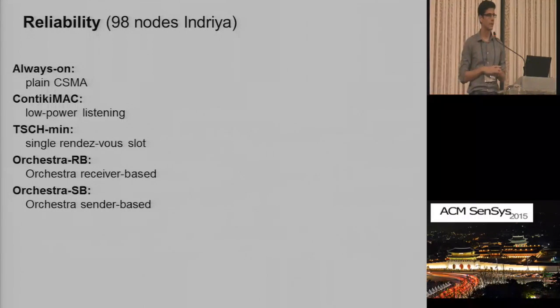Then Contiki MAC is a state-of-the-art low-power listening of Contiki. Then you have TSCH min, which is a minimal solution, a minimal schedule for TSCH, which basically is the simplest schedule you could come up with for TSCH. It's a single rendezvous slot, repeating at some period. So you have a single slot for everything, all the traffic planes, unicast, broadcast, and so on.